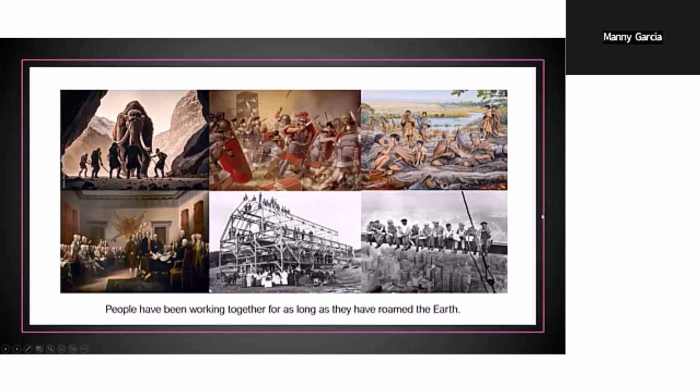This famous photo here, lunch atop a skyscraper in the 1920s, I believe, late 1920s, early 30s. You have these iron workers in New York City just sitting 650 feet above the ground below them in the construction of 30 Rockefeller Plaza. And all these men just sitting here, they all collaborated to work together to build the buildings that we see today and the skyscrapers that dot the New York skyline.